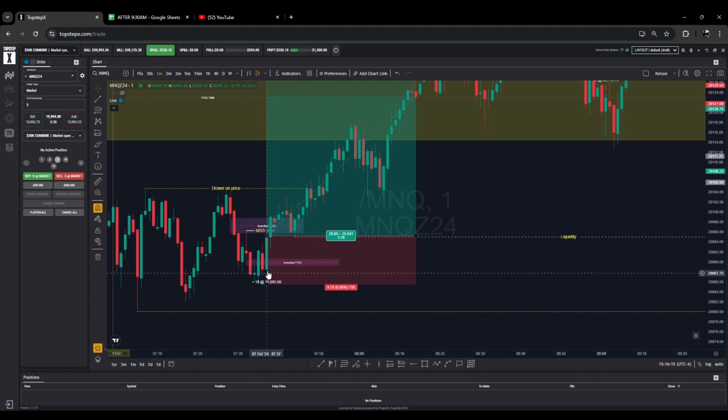But then price went back up with displacement. When I saw this bullish displacement candle, I took my entry at the close of this candle right here, not waiting for the market structure shift, right? Because I've seen this play out many times with this inverted fair value gap. So before price gave me my market structure shift, I took my 10 contracts here, and then price again shot up, closed above here, and gave me my market structure shift.